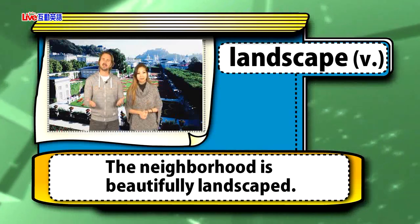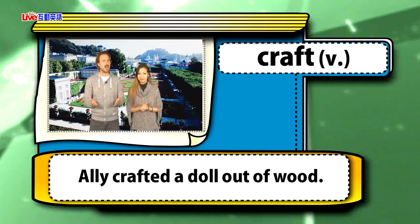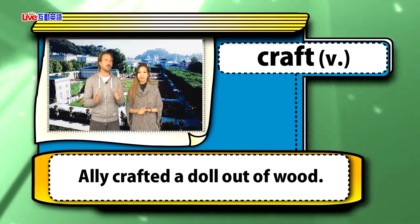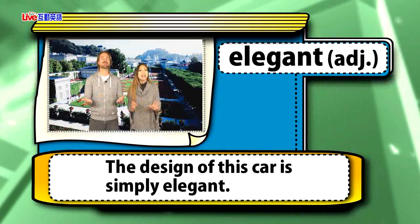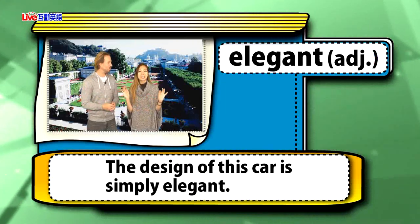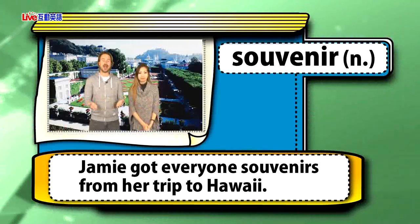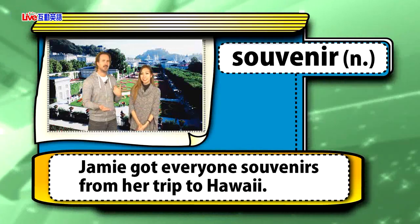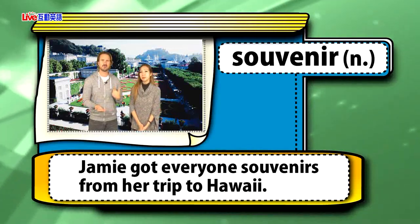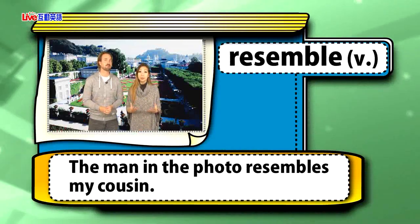Today we're looking at day two of the city of Mozart, Salzburg, Austria. And the vocabulary words are landscape. The neighborhood is beautifully landscaped. Craft. Ali crafted a doll out of wood. Elegant. The design of this car is simply elegant. Souvenir. Jamie got everyone souvenirs from her trip to Hawaii. Ooh, so nice. She didn't get me one. Oh, I'm sorry. She gave me one. Resemble. The man in the photo resembles my cousin.